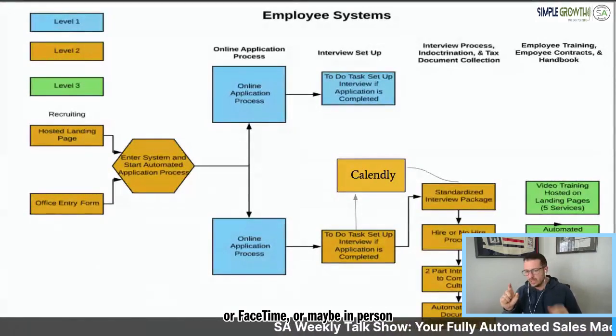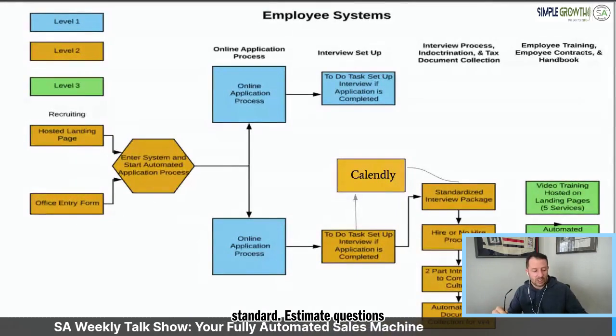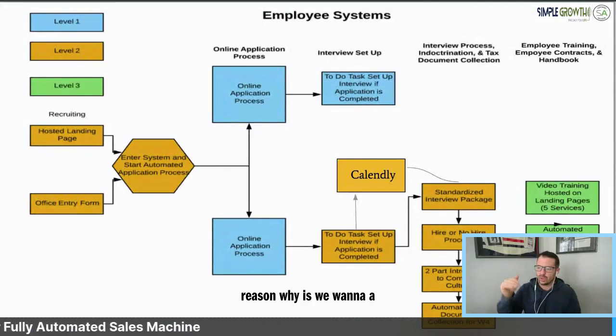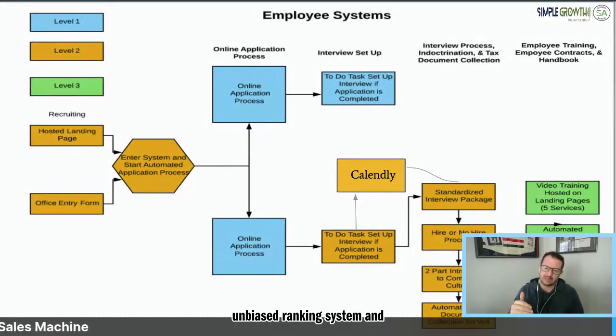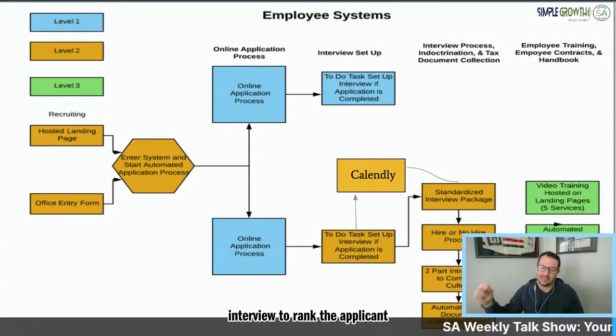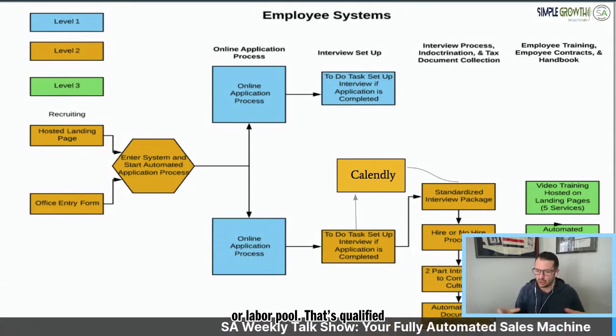But the idea is what we suggest doing, the way we built it, is you've got 5 or 6 standardized estimate questions that you're going to ask each and every applicant. The reason why is we want to create an unbiased ranking system, and we're going to prompt the interviewer to rank the applicant in A, B, and C fashion. And what we're doing is creating a database or a labor pool that's qualified that you can search.